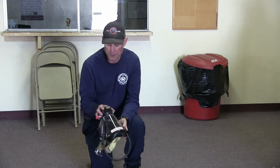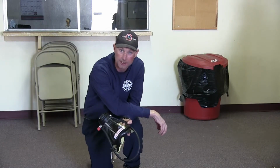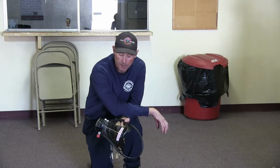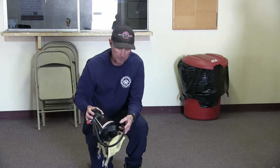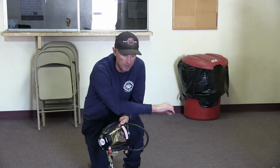No flow situations would be if you have the diaphragm stuck and it is no longer able to be engaged. You have zero air left. So those are all things that we would have to identify on the assessment part. Or the bottle got turned off. Yeah, bottle got turned off.